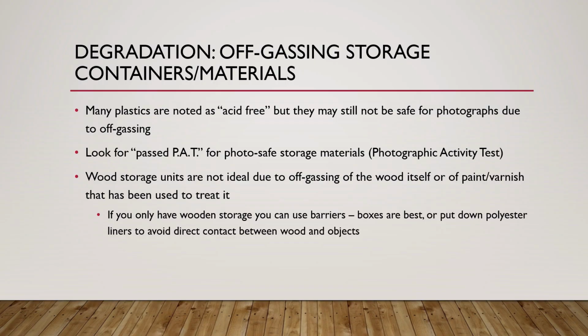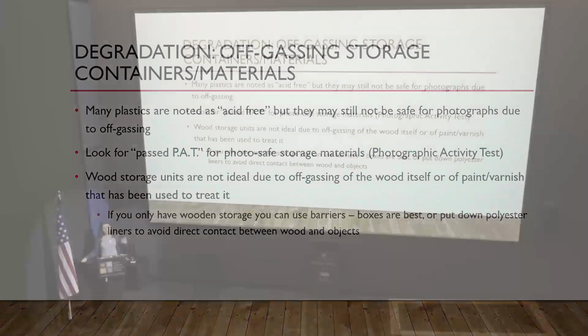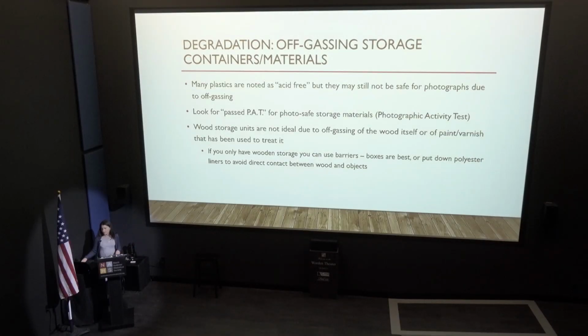So many plastics are noted as acid-free. Like if you go and buy a scrapbook at Michael's or something, it might say that it's acid-free, but that doesn't always mean that it's safe for photographs because of the off-gassing of the plastic. So that would be good enough for paper, but for photographs, you want to look for something that says PAT, which is the photographic activity test. So only plastic that's marked PAT is actually going to be photo-safe storage material.